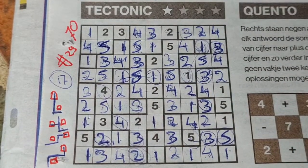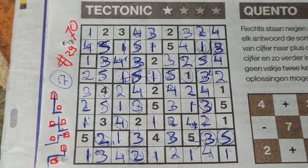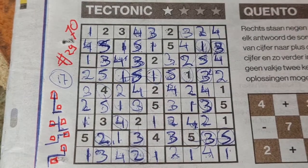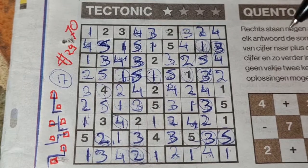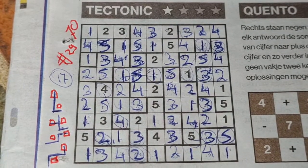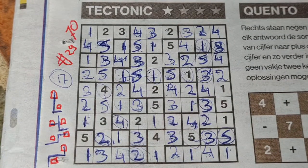Finish in 13 minutes. Alright, great puzzle, great Tectonic. 1 star, correct, because I'm faster than 15 minutes. And I'm very, very pleased with the time, and I like this one. Yes, I really do. Do you think so?